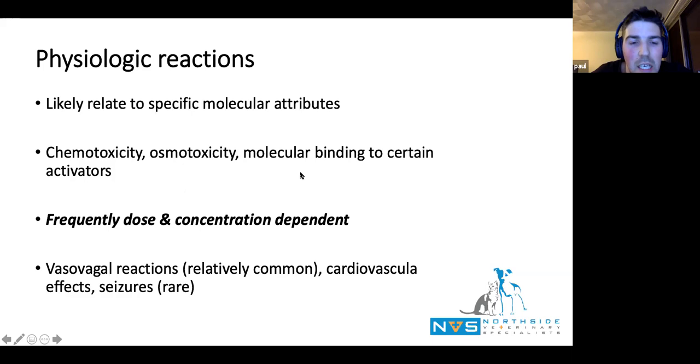And I guess the biggest thing that I took out of this is these physiologic reactions can be dose and concentration dependent, whereas the allergic-like reactions are thought to not be dose and concentration dependent. Furthermore, these physiologic reactions are actually really common. And so I'll go into that in a bit.